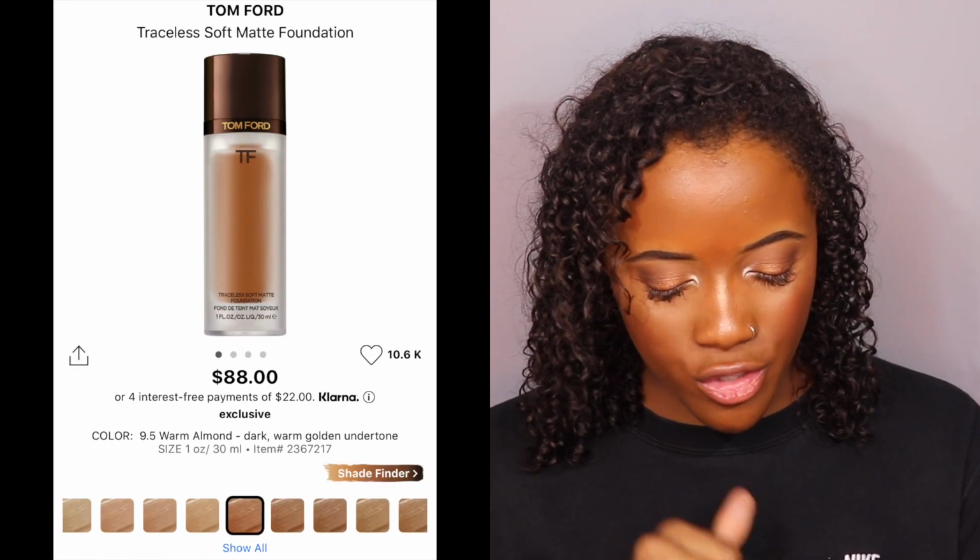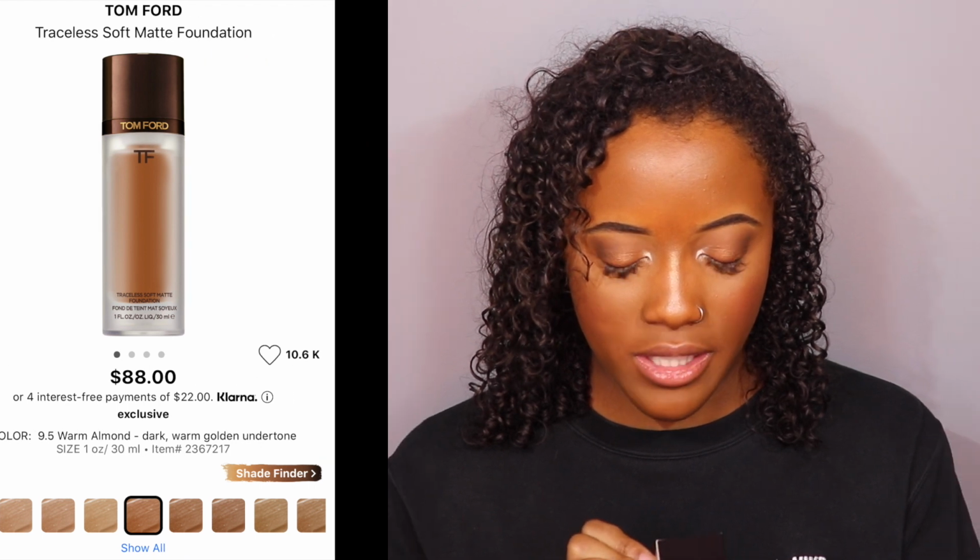As far as my skin complexion goes, I'm actually beating myself in my own head for buying this foundation, but I want you guys to know I would never buy this foundation full price, ever. This is the Tom Ford Traceless Soft Matte Foundation, in the color 9.5 Warm Almond. I'm not gonna lie, the component feels a little cheap to be $80. I also figured that this would be real glass, and it's not, it's plastic.